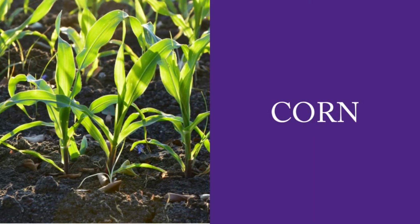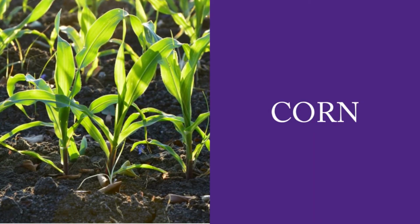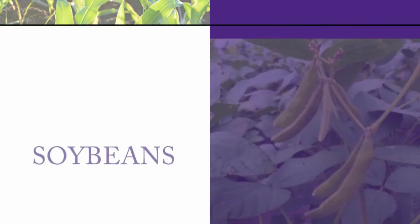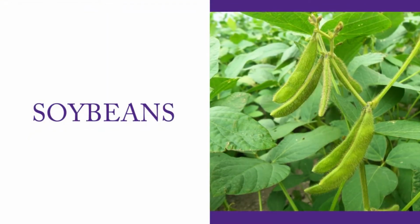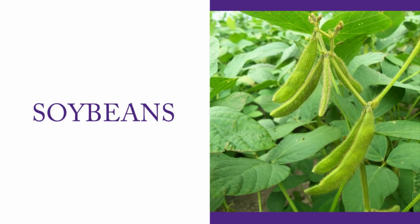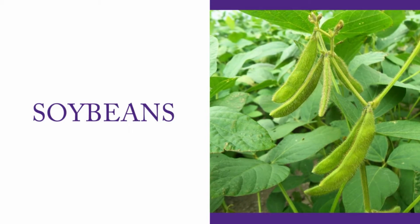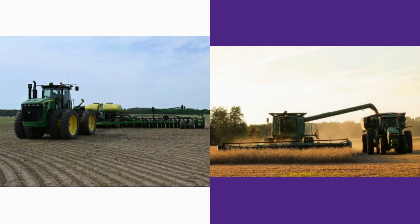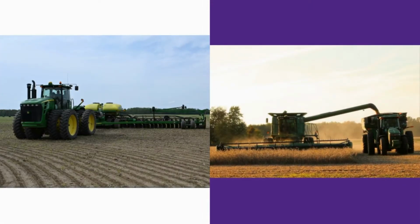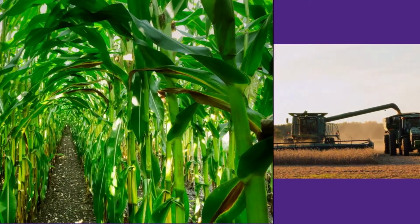Two other crops that are very important in Kansas are corn and soybeans. Unlike wheat that is planted in the fall and harvested in the summer, both of these crops are planted in the spring and harvested in the fall. They are planted with a tractor and planter and harvested with a combine.